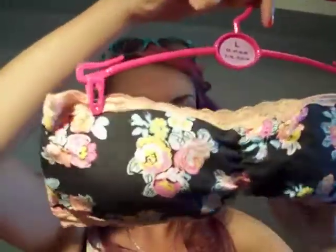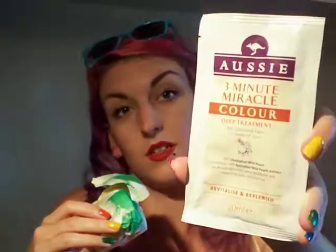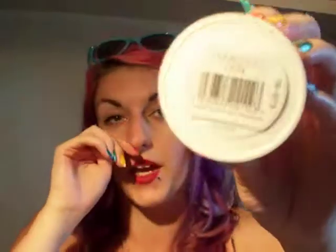From Primark, I got these bandeau tops, and they were reduced to £1. I thought they would be nice under sheer shirts and stuff. And then from Boots, I got an Aussie 3-Minute Miracle Colour Deep Treatment to help my hair. From the alternative shop in Wrexham, where I live, I got a Flamingo Pink by Directions. I usually use Directions, but I've never used this one, so exciting stuff.